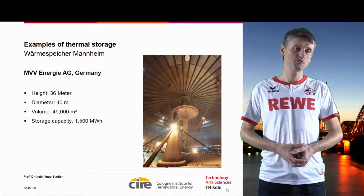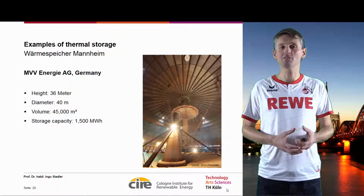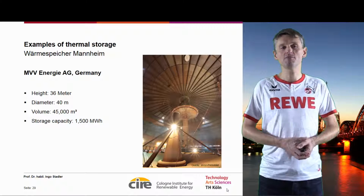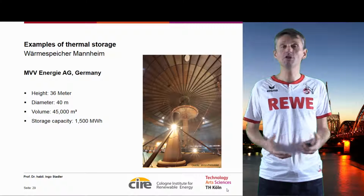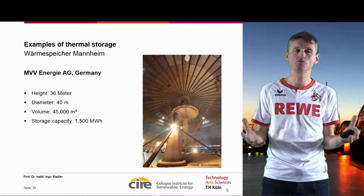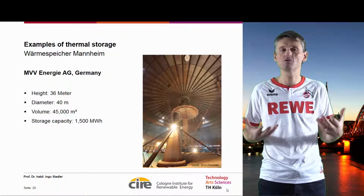And here again an example from Germany, from MVV Energy in Mannheim, which has a height of 36 meters, a diameter of 40 meters, a volume of 45,000 cubic meters, and a storage capacity of 1,500 megawatt hours of thermal energy. And to finish, we would like to give a better impression, because it's always the question: how much energy can we store in a certain volume, and how long can we then supply a load, for example a city like Cologne, with that storage volume?